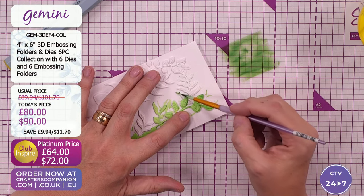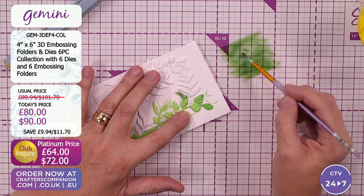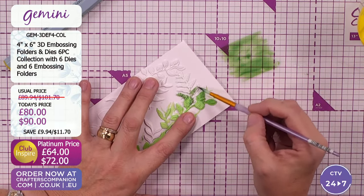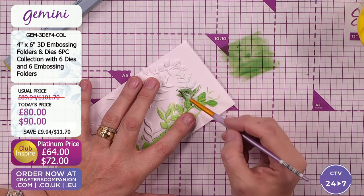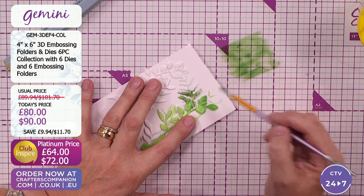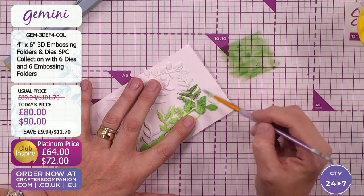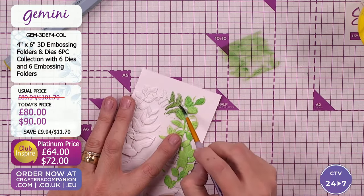You'll see once it goes on there, it almost runs into all the little nooks and crannies in the embossing. So again, once I popped it down, you can see it shoot along the sort of die cut piece there, where it's following that trail of water. Now, there's lots of ways of doing this. This is the way I tend to go with it.